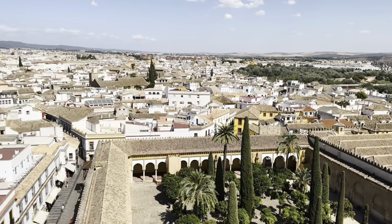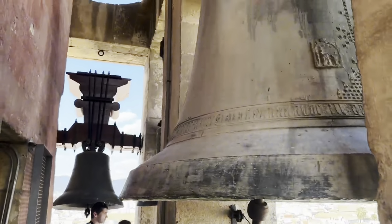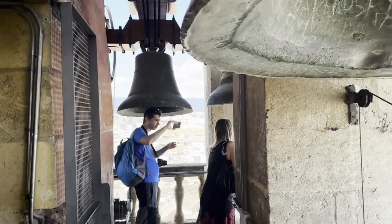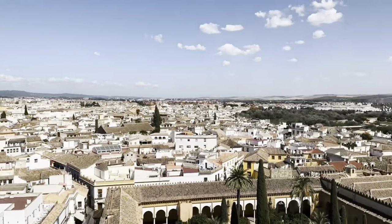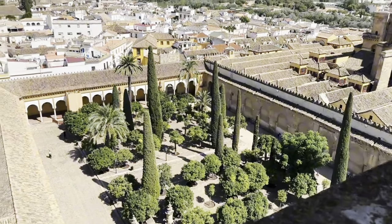While the bell tower of Córdoba is steeped in history and architectural significance, it doesn't have many specific legends associated with it like some other famous landmarks. However, there are several legends and tales related to the city of Córdoba and the Mezquita Cathedral that indirectly involve the bell tower. Here's one such legend: the Lovers of Córdoba.